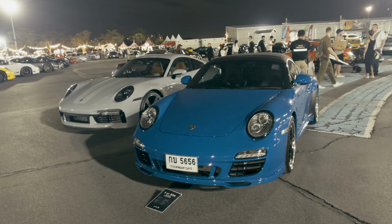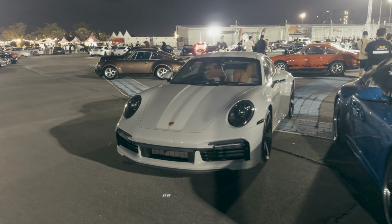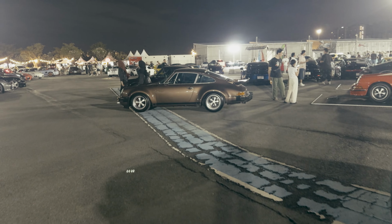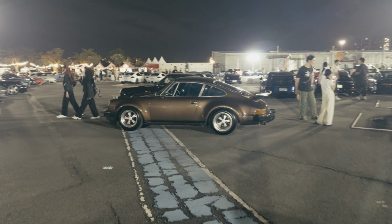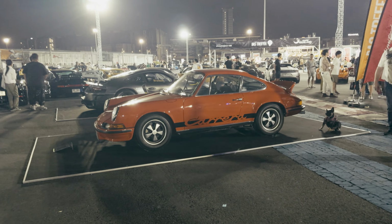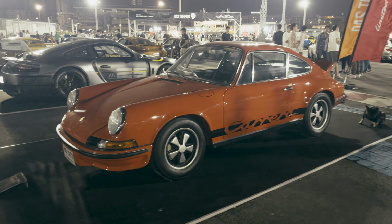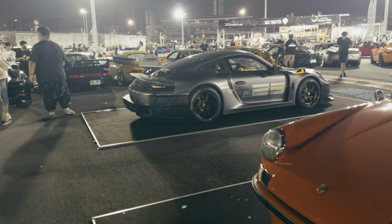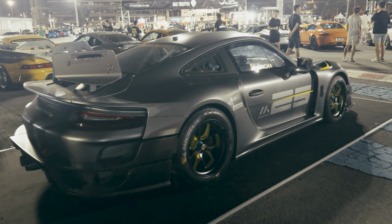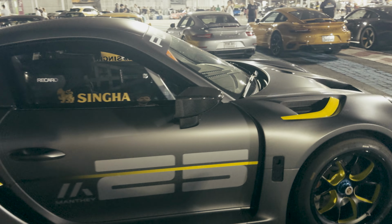Then we have a 997 Speedster, and next to that, a 992 Sport Classic. Now there was no 997 Sport Classic here, but I have seen one of those in Thailand before. Here we have kind of the grandfather of the RSs. This is a 1973 Carrera RS, again, original car. And here we have a GT2 RS Club Sport.